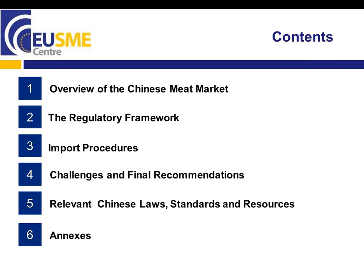Points 5 and 6 are, in the case of point 5, some bibliography on laws, standards, and some useful resources that can help you to complete the information given today. And finally, point 6, you will find some more detailed information that will complete the one given in points from 1 to 4.